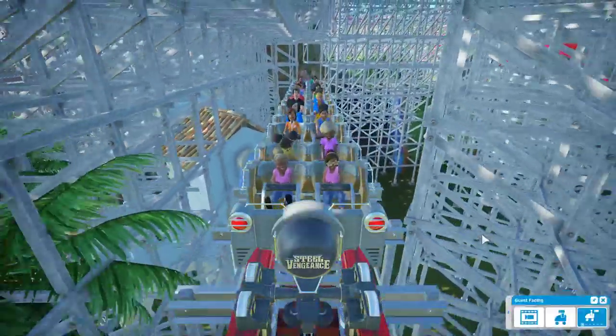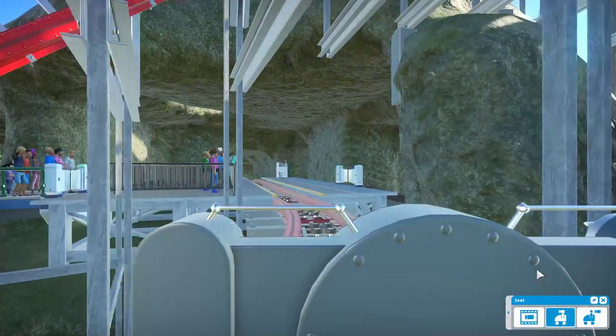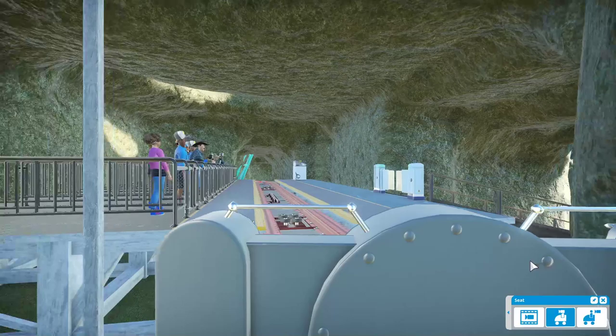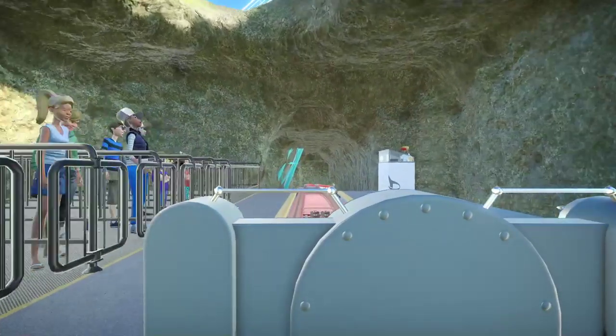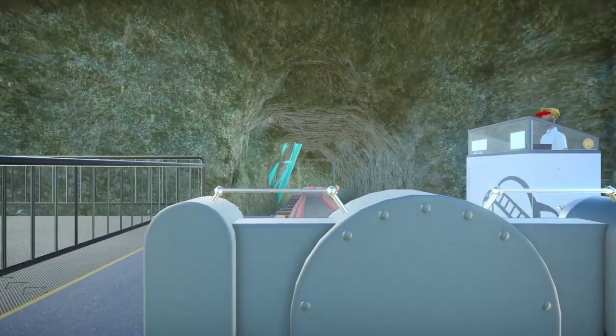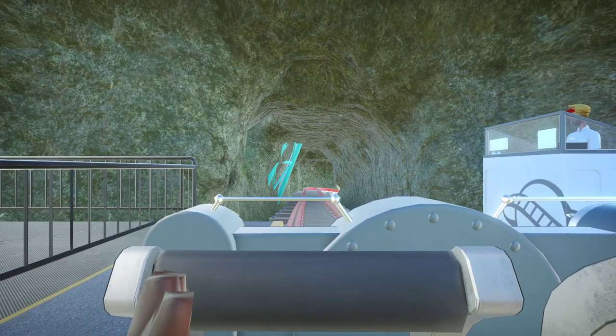So this roller coaster right here is the very first roller coaster that I put in my park. And we'll get a first person view of it. Yeah, all kinds of stuff going on. Got all kinds of stuff going on.